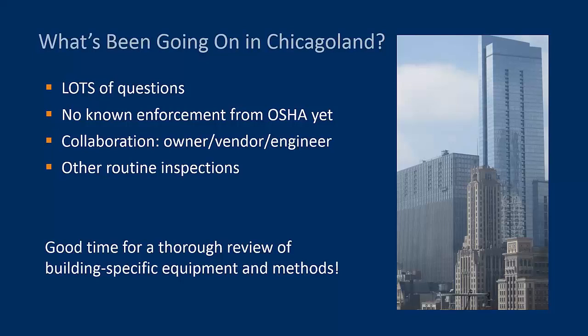So what we've seen at WJE so far to be most effective is to try to have a collaborative discussion with your vendors, with your architect engineer, and with yourself about what you have on your building, what you've been doing, what options you have for compliance with the new regulations. Certainly this isn't a situation where a one-size-fits-all approach is best.